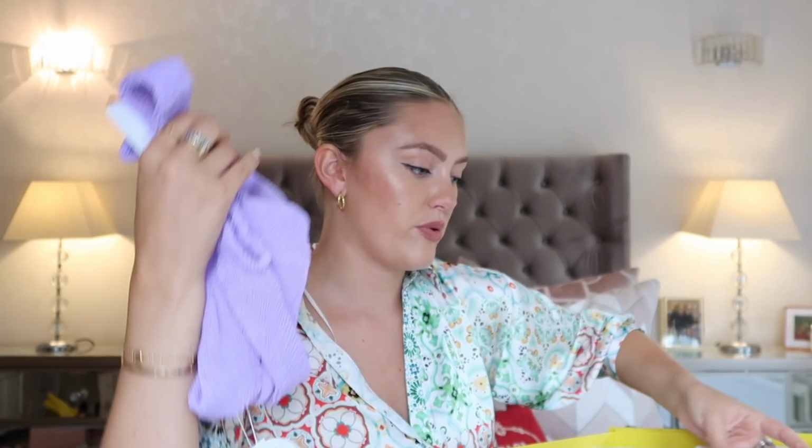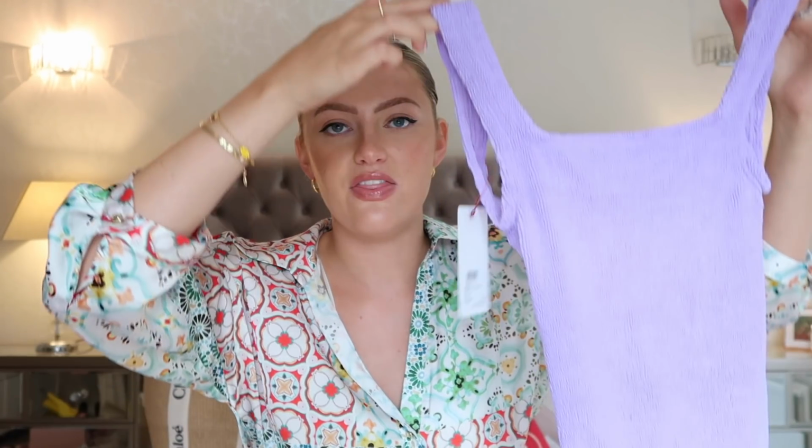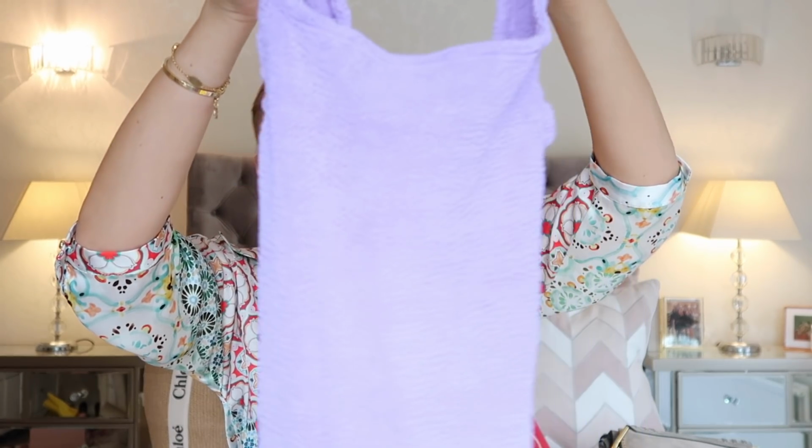So let's talk Hunza swimsuits. This has really seen a revival this summer, in a big way. My mum says she remembers when Hunza first came out, when it was first like a happening brand. It's been around for a while. Their swimsuits have really come back with a vengeance, and this one is just gorge.